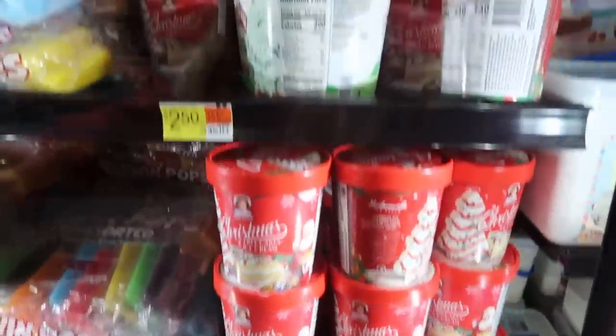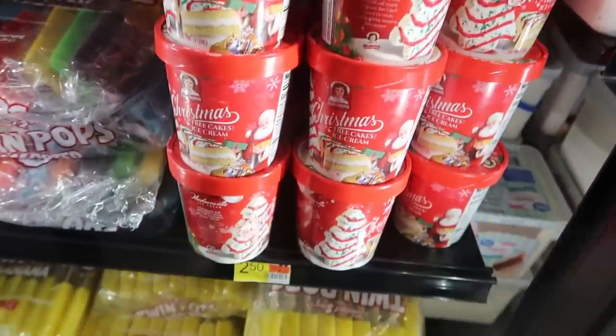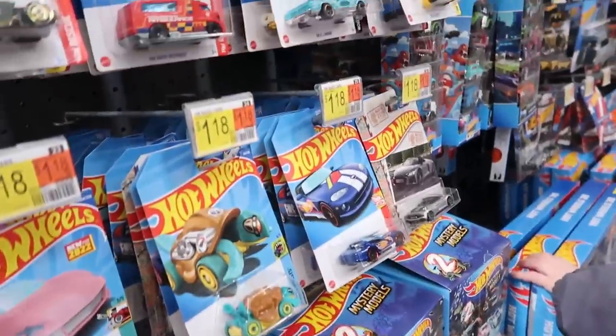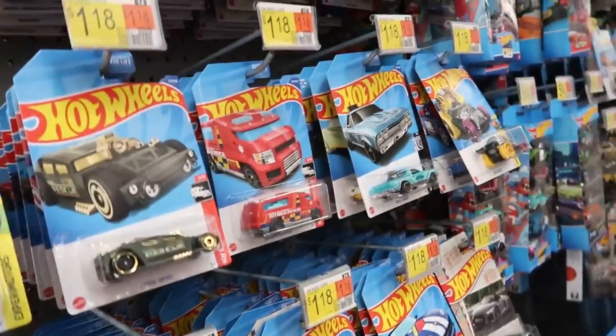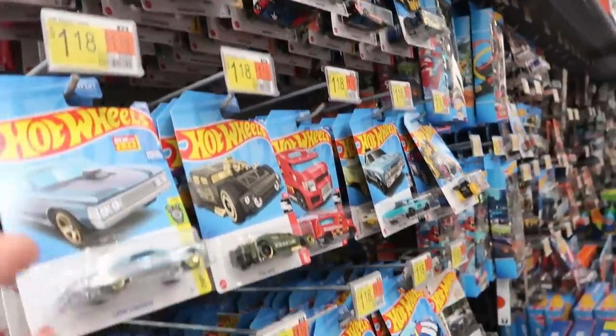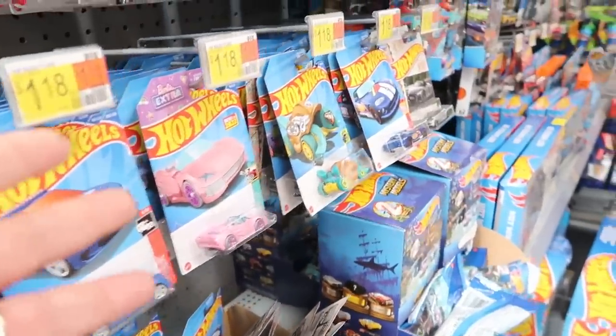Okay, back in Walmart, look at the little ice creams they have. It's the Christmas tree ice cream. Okay, I want to pick out some cars for the shoe boxes. I was gonna say, out of these, let's pick out 5, because we'll get something else for the littler kid box.